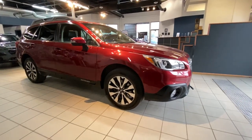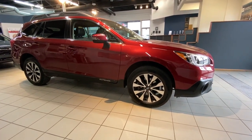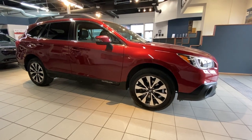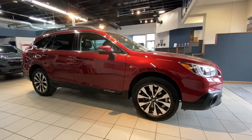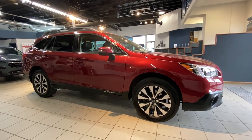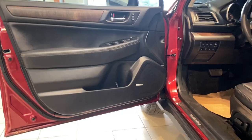Today we're looking at a Venetian Red 2017 Outback 2.5 Limited. It is equipped with a Subaru symmetrical full-time all-wheel drive and a boxer engine that produces 175 horsepower. It has seating capacity for 5 passengers and sits on 18-inch rims.